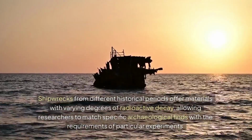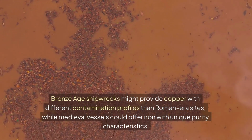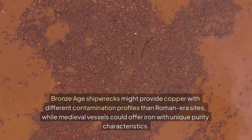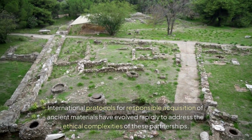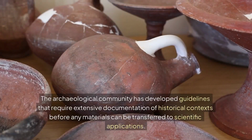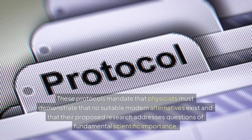Bronze Age shipwrecks might provide copper with different contamination profiles than Roman-era sites, while medieval vessels could offer iron with unique purity characteristics. International protocols for responsible acquisition of ancient materials have evolved rapidly to address the ethical complexities of these partnerships. The archaeological community has developed guidelines that require extensive documentation of historical context before any materials can be transferred to scientific applications. These protocols mandate that physicists must demonstrate that no suitable modern alternatives exist and that their proposed research addresses questions of fundamental scientific importance.